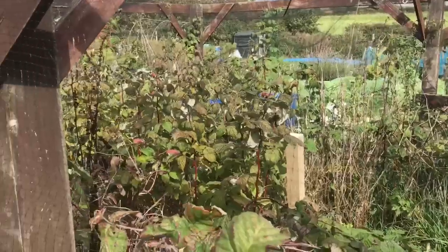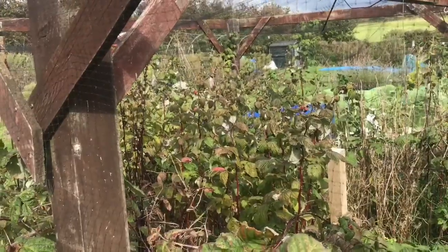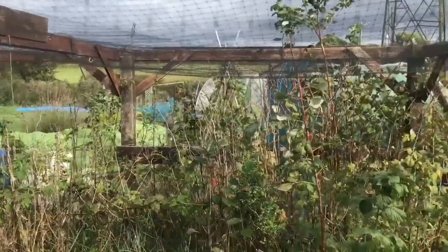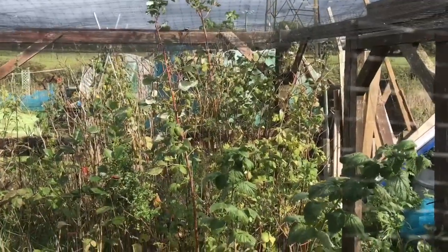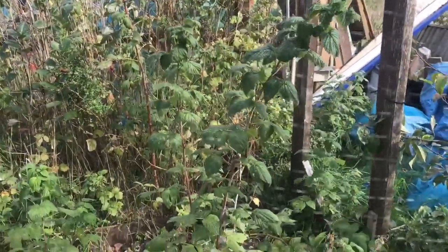The birds got a lot of these, so maybe I'll just take the netting off next year. The birds getting caught up in there. What do you think? Any ideas? Maybe use this for another purpose other than raspberries.